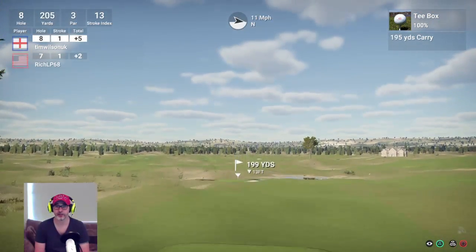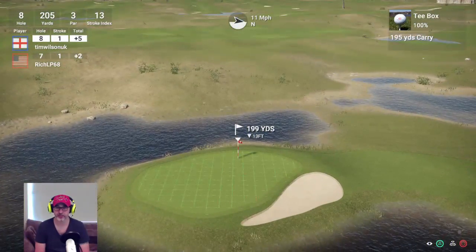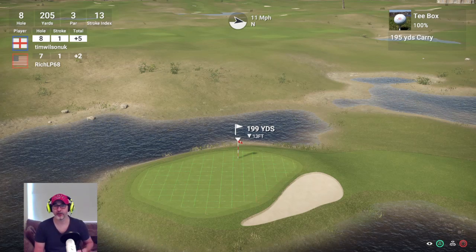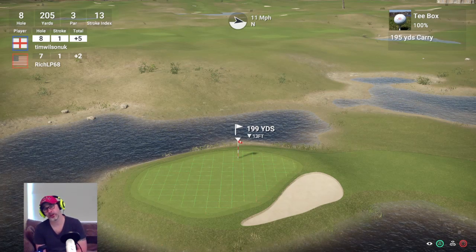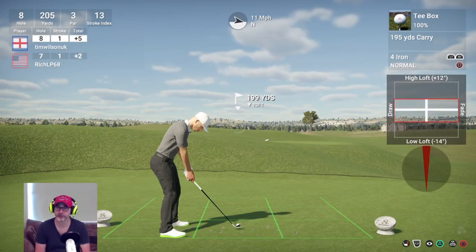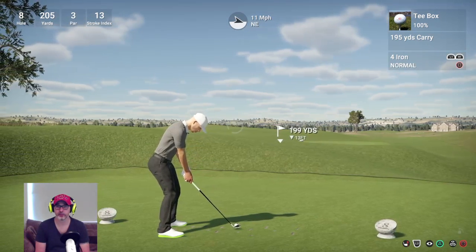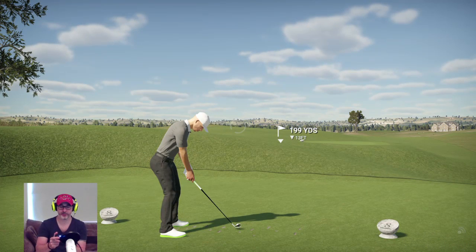205-yard par 3 with a dinky little green. So this could be wet. 199, 195. With a lot of wind coming in off the left.